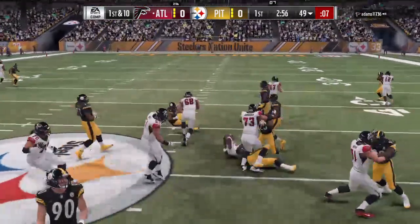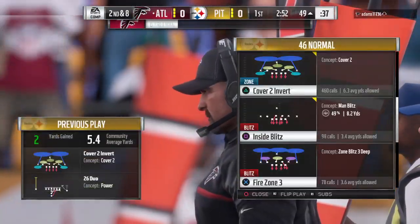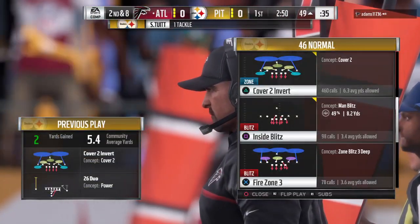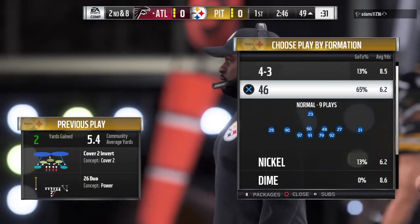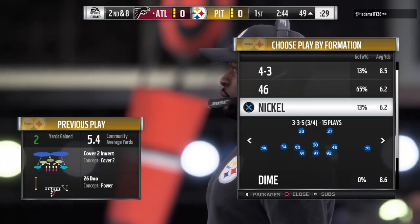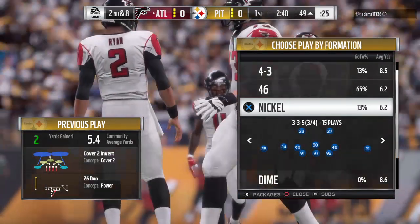Now Ryan going to give it to Freeman. And he might have got this across midfield, not by much. They'll mark it down at the 49. Give him a couple on the carry there, 2nd and 8. Well, he was looking for some running room, and there wasn't a whole lot of it on that play. I think he was lucky to get a couple of yards out of it because those defenders were rallying to the football pretty quickly.